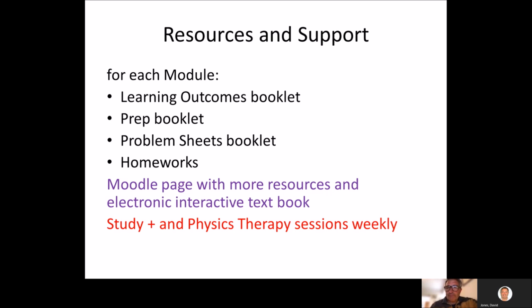And weekly homeworks. We have a Moodle virtual learning environment for the college, and there's a physics page on there, which also includes an electronic interactive textbook, which is a useful resource for your self-study. And as I said before, there's support in what we call Physics Study Plus, where you can come and find your physics teacher. We also run a therapy session after college as well.